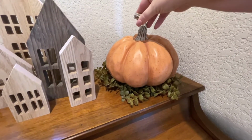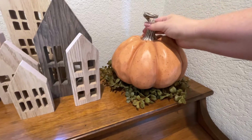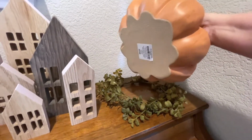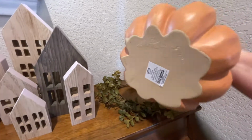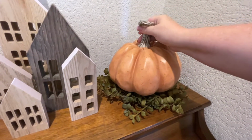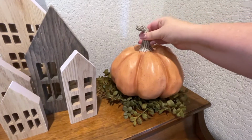Alright, so now we're in the hallway. I added in this whimsical little pumpkin that I bought from Hobby Lobby. I just couldn't pass it up. Of course, I bought it with the 40% off, and I just love the color and the whimsical look of the stem.